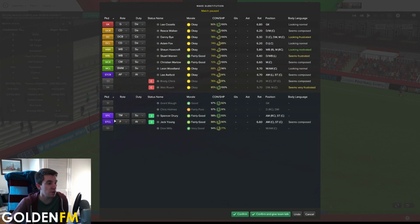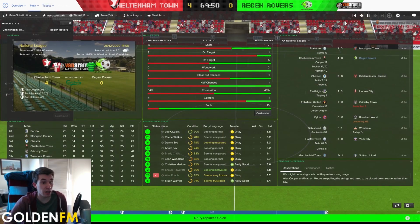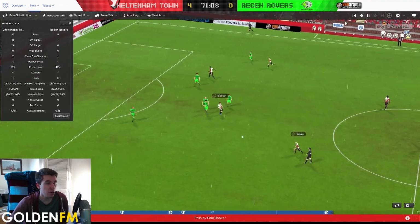Brady Chick's going to come off. It's not been good enough today. Howcroft, 5.8. That's pretty awful. He's going to come off for Holmes. Well, I'm going to leave it on attacking to see if we can get a consolation goal. But I very much doubt it, as they look for a 5th goal here.